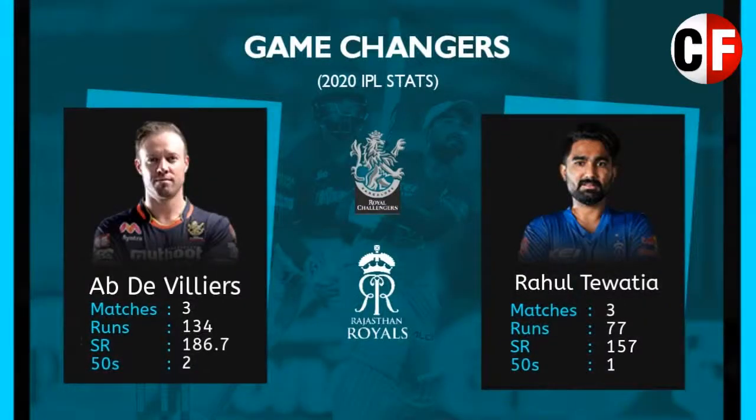We'll also move towards the game changers for today's game here. The game changers for today's game, obviously, AB de Villiers has to be there. You just cannot talk about someone other than AB de Villiers as your game changer, because he's one person who can turn the match around in no time. He's one of the best middle order batsmen you would find in the international circuit right now.